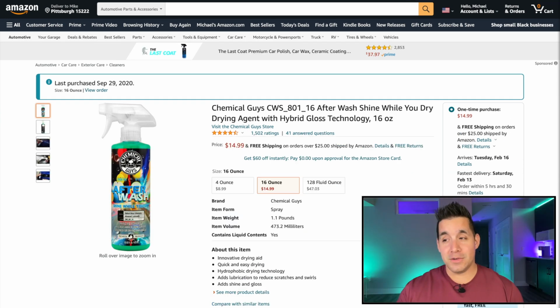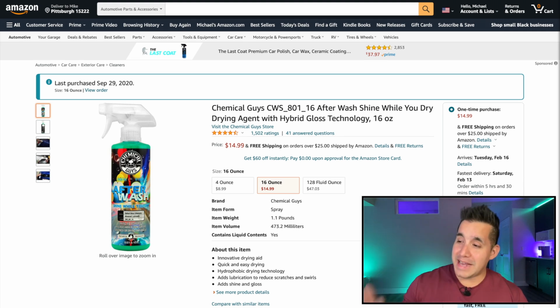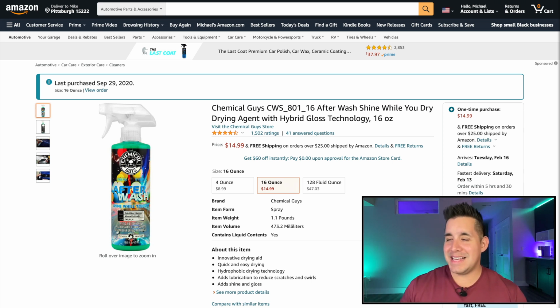I have a black vehicle, and the afterwash, as you can see here, it shines while you drive. There's some crazy science behind it with hydrophobic driving technology, but it's fantastic. We can see here it adds a lubrication to reduce scratches and swirls, which is especially important on dark or black paints. And it does add that shine and gloss, which gives you that great wet look.